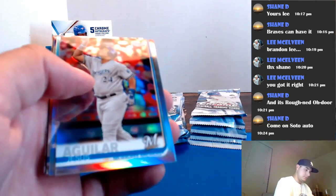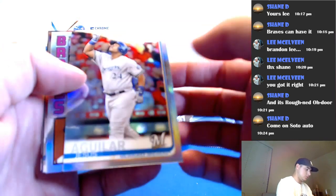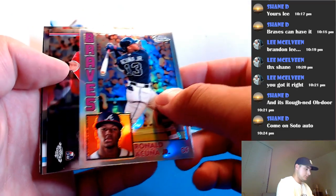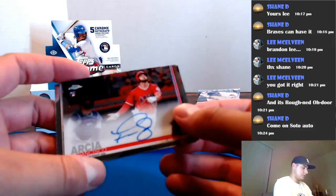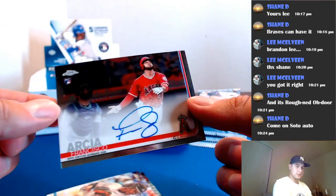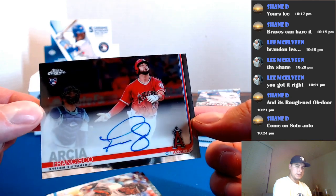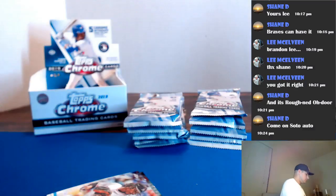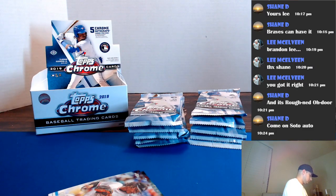Jesus Aguilar, Refractor, Acuna Jr. Prism. And nice. Francisco Arcia, rookie card auto base for the Angels. That's a nice hit. Urena, Hudson, Stroman, Suarez, and Givens.